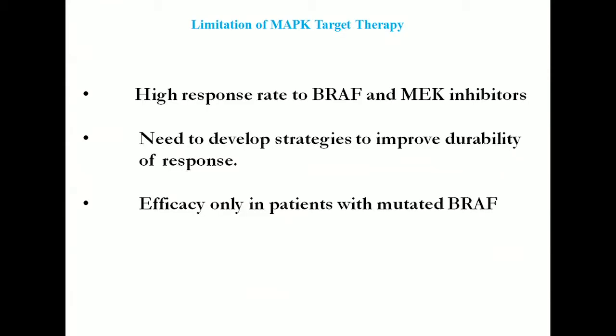So MAP kinase targeted therapy has a very high response rate, but there are limitations to durability. While we see incremental improvements, the combination of BRAF plus MEK inhibition leading to progression-free survival medians of approximately 10 months, that's good relative to where we started, but that's not what our patients are hoping for. And also, approximately 50% of patients have BRAF mutations. These treatments work in patients with BRAF mutation, so it is not an option for patients who do not have mutated BRAF.